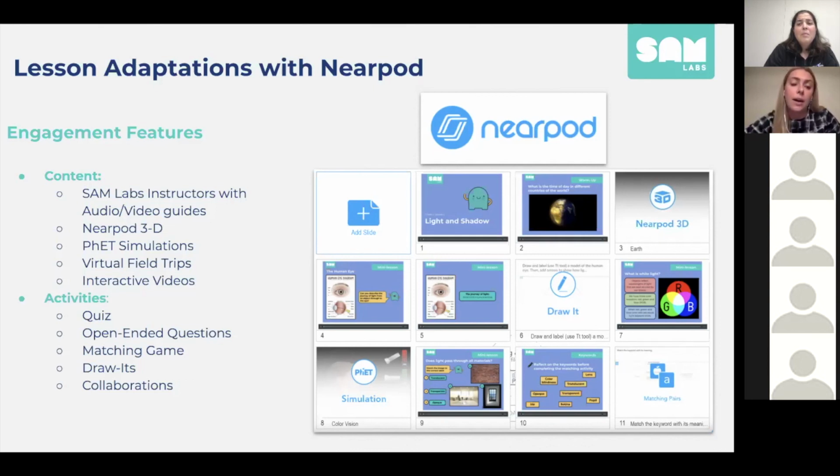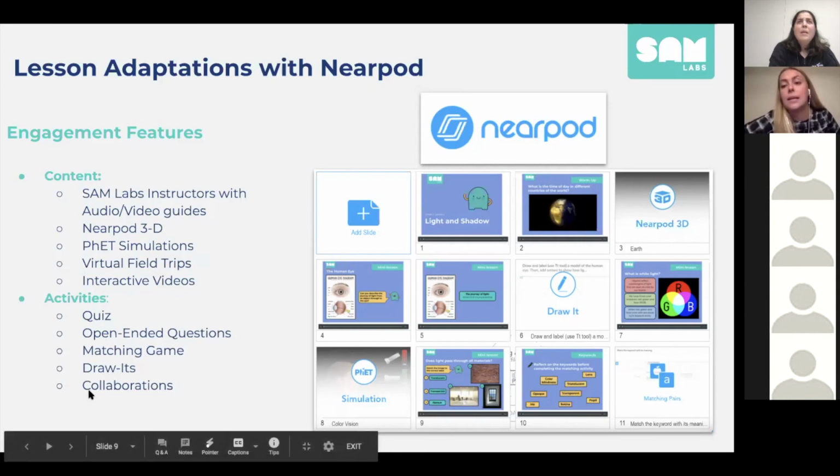There's Draw It, the Draw It feature. You can essentially upload a screenshot. So what we've been doing is uploading a screenshot of the code and then having students write on top of it to see if they can explain the functioning of the blocks within the code. And then there's a collaboration board as well. So there's a lot of features within Nearpod, but these are just a few that we wanted to highlight as we use them often in the adapted content.